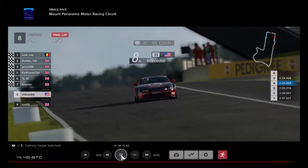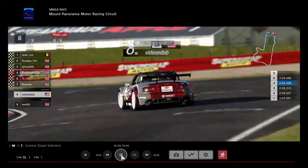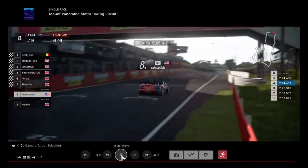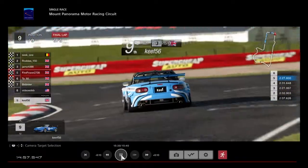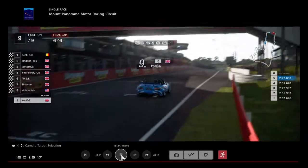So as we come back from that action, Video is going to cross the line in 8th position. Not bad. Not a bad race, but again, could have been a whole lot better for Video there. So 8th place for him. And Keith is definitely going to round off the 9. So we'll get those results confirmed for you now, guys.